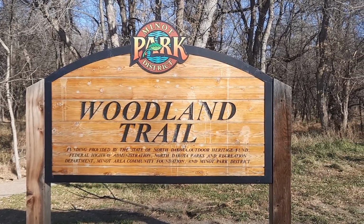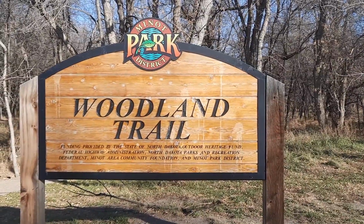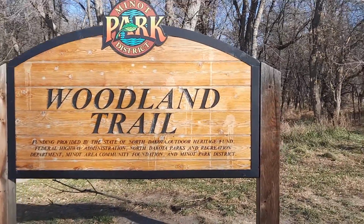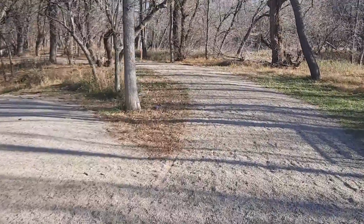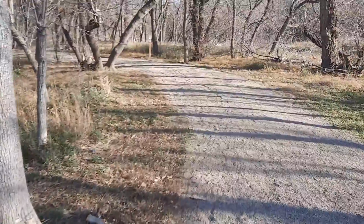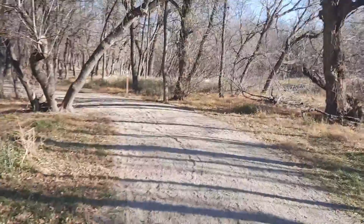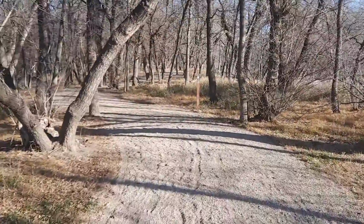All right, everybody, let's get started on the Woodland Trail. This is part of the Minot City Park District. It's a nice little trail. It's easy to do. Come here no matter what your skill level is. Just take a little walk. I'll show you some stuff.